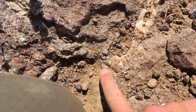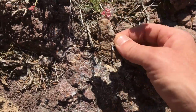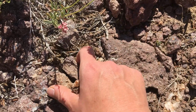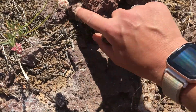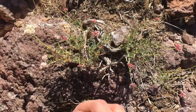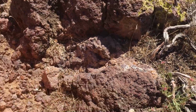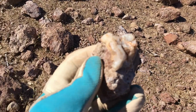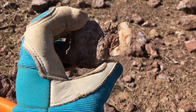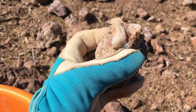And then there's some little bits right here. Some agate stuck in the rock. Ooh. And right there, that one was loose. So I think I'm gonna concentrate right here for a minute. See what else I can get out of these. Look at that, it's right there too. Well, check that out, that's awesome. It's got both the crystals and a little botryoidal there.